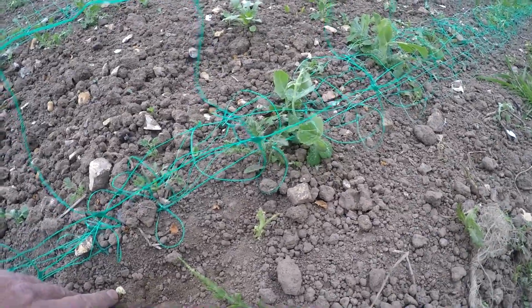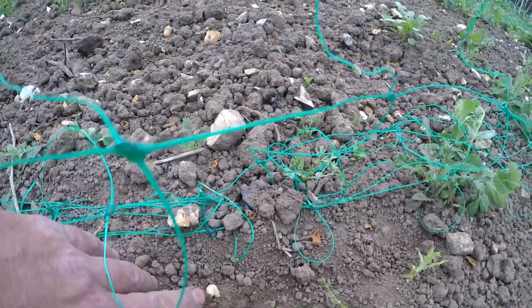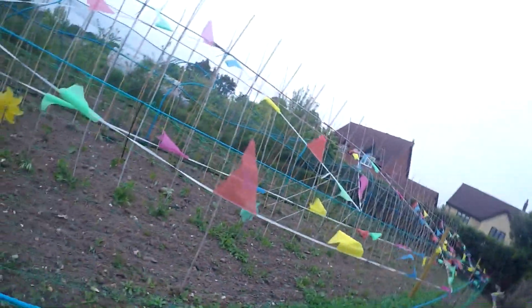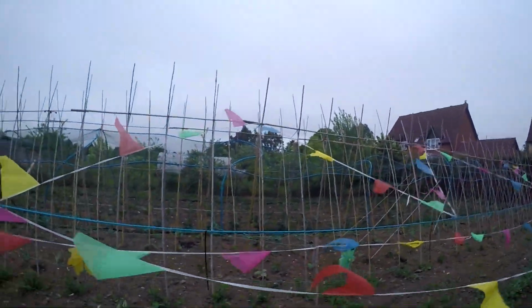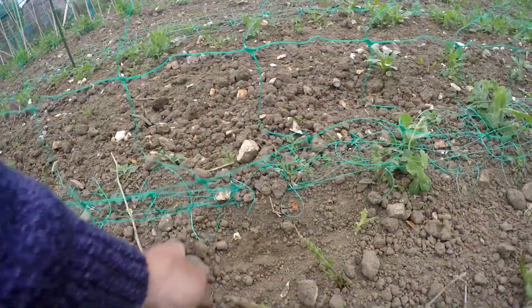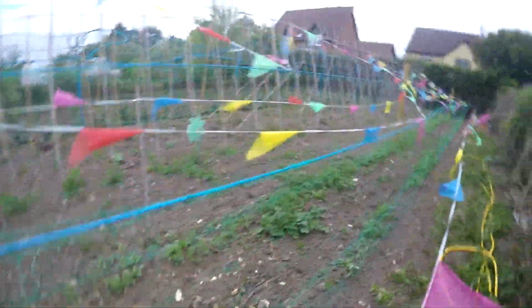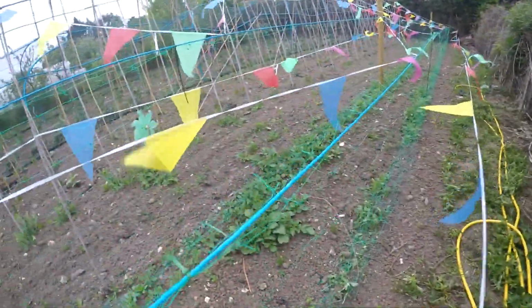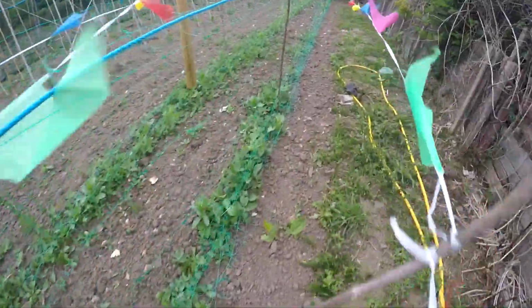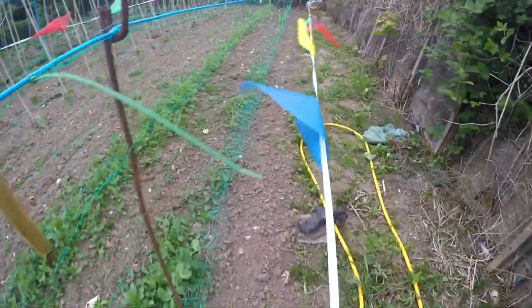You can see the pea there has now got a shoot on. That's been in about 8 days. They've been in the ground there. So just cover that up again so the pigeons don't get any ideas. Still got to clean up these rows of peas. Just waiting for the peas to get going before I do it on my hands and knees.